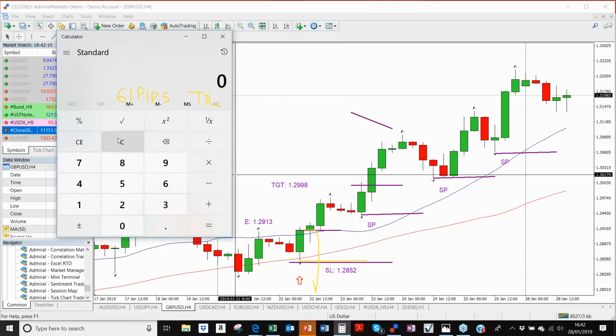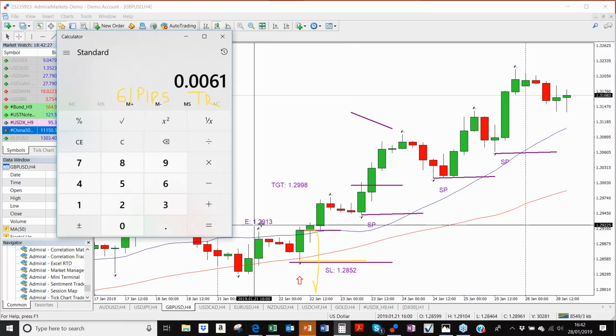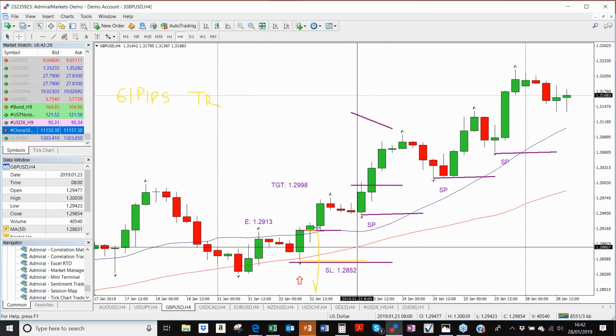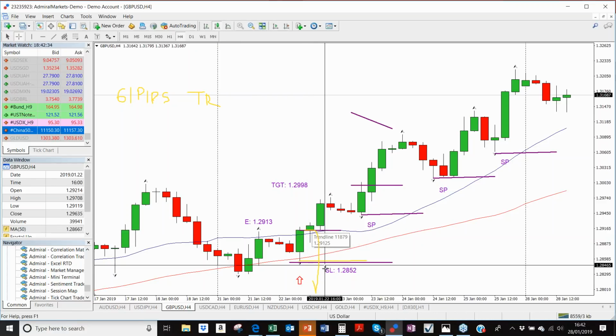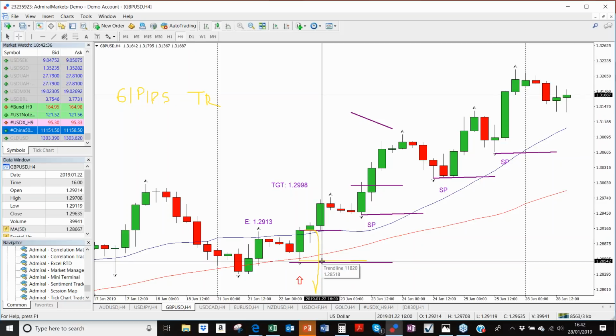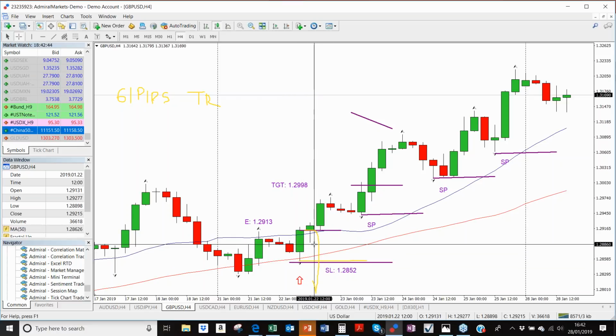You can either do that yourself if you've got the mental arithmetic, or you can quite simply work it out by removing your stop loss from your entry level, and that gave us 61 pips of trade risk. Now, trade risk is the number of pips between my entry and where I'm going to get out if I'm wrong. I hope that answers your question, Aaron. So I know I want to work that out.